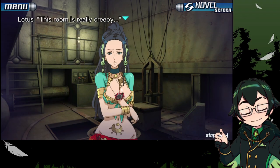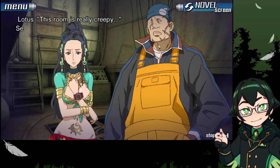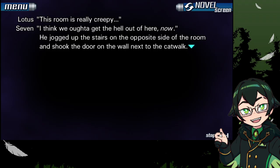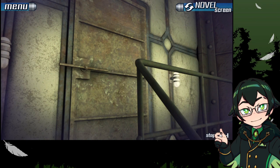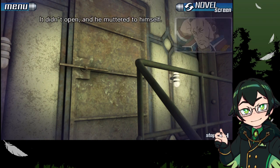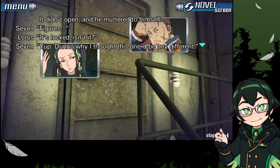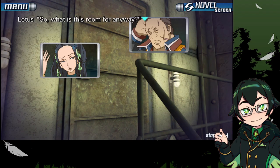Ugh, this room is really creepy. I think we ought to get the hell out of here now. He jogged up the stairs on the opposite side of the room, and shook the door on the wall next to the catwalk. It didn't open, and he muttered to himself. Figures. It's locked, isn't it? Yep. Don't know why I thought this would be any different. So, what is this room for, anyway?